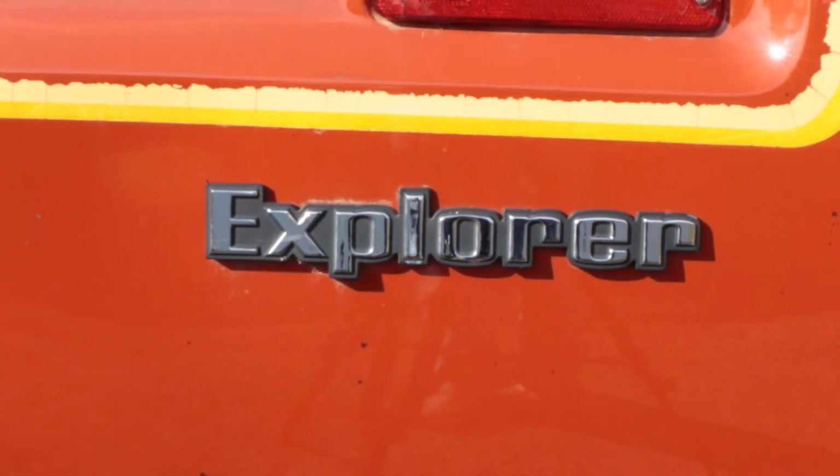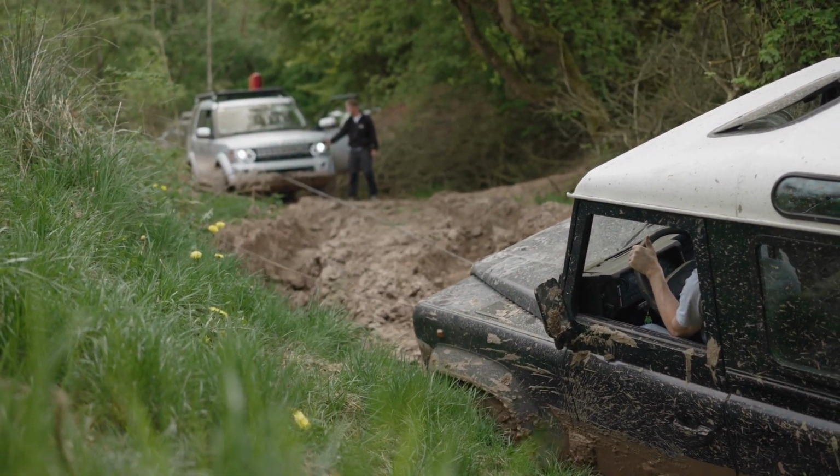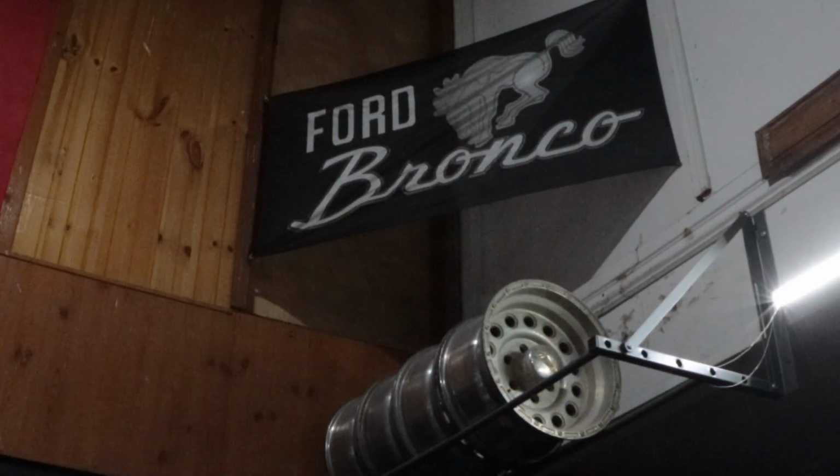People didn't buy these vehicles to go to church on Sunday and to go to their job at the bank. They bought these vehicles for ranch work, farm work, hunting work. These things lived off-road. Adam's son David has been on many adventures with his dad, picking up all sorts of treasures all over the South.